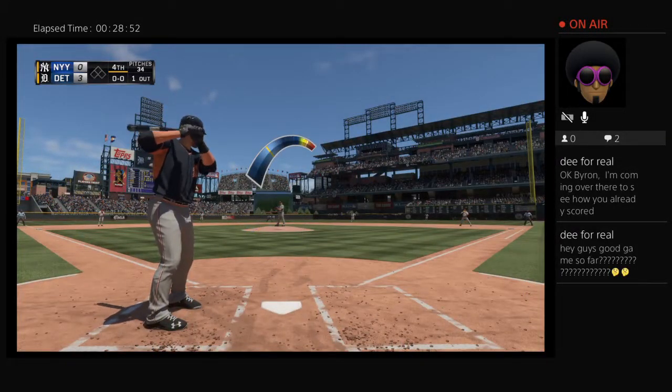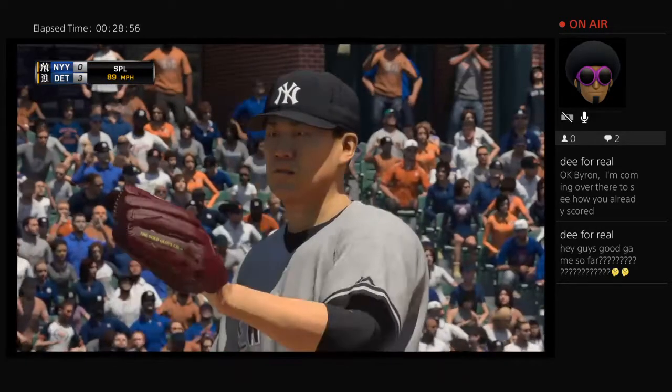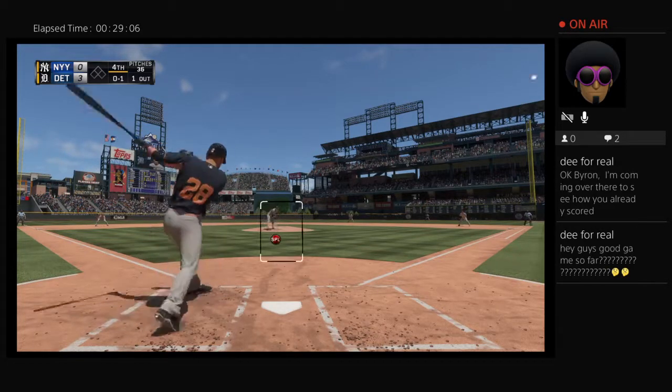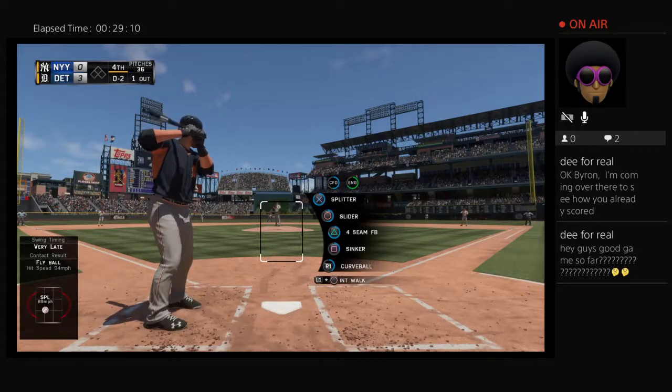Number 28, J.D. Martinez. J.D. Martinez is at the plate now, and he's quickly behind 0-1. Seems like he's gotten away with more than a few location mistakes so far. Yeah, and that's not going to last forever, especially in this place. Just a bit late, and he's fallen behind 0-2.